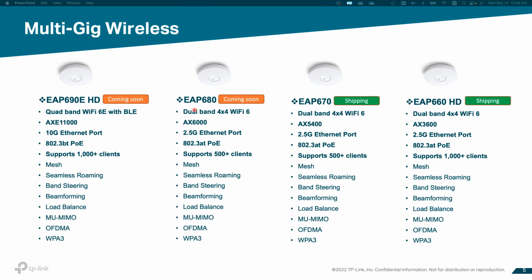And EAP 680 is another solution from the 670. You know, right now the part shortage is a little bit alleviated, but sometimes there's some volatility in the supply. So we provide more solutions for you, and 670 is one of the solutions right now, which is pretty stable, and we're going to open up the other solution, EAP 680, for you. They have similar performance, but different solution options.